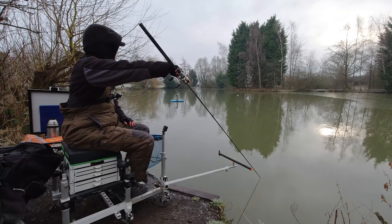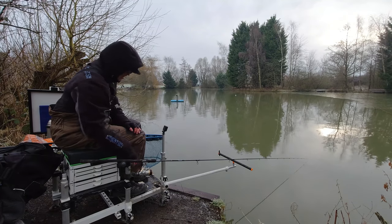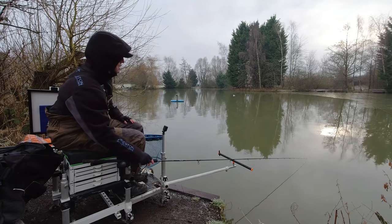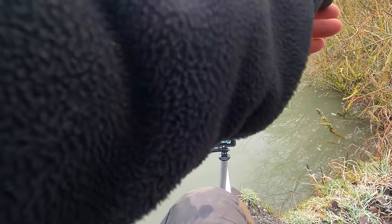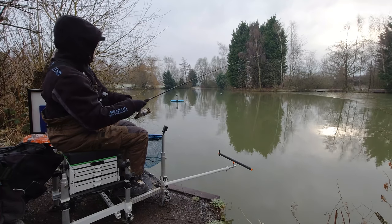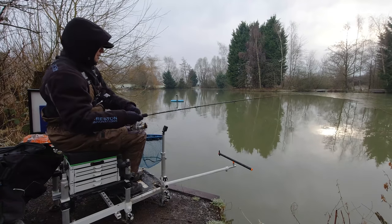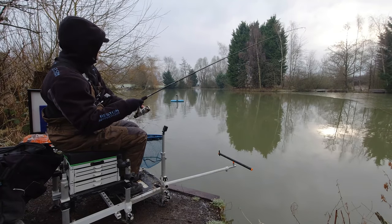Just sink that line. Yep, the two ends come together. Rod on the rest. Take that tension up. Pretty neutral tip. Let's see if we can get another. It's going. Again, feels a better fish. Heading for that aerator. Certainly not carp.